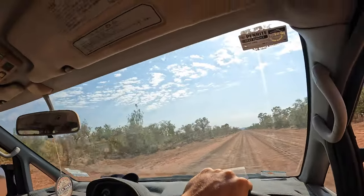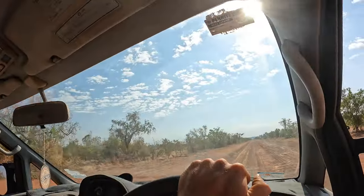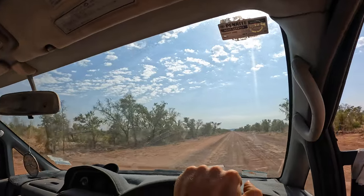Day one on the Gibb, officially the unsealed Gibb River Road. Slept at Lennard Creek rest area. Not a bad camp spot. Nothing there, but we camped there for free, and get right on the Gibb for the start of the road trip.